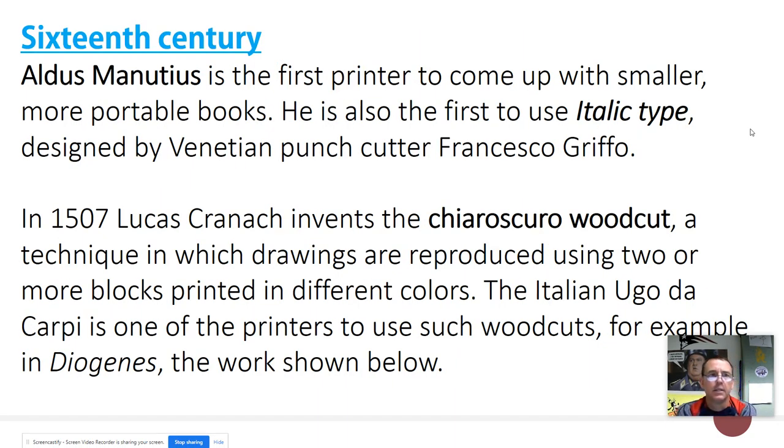Okay, 16th century, Aldus Manutius is the first printer to come up with smaller, more portable books. He's also the first guy to use italic type. Again, just keep that in mind, because he was able to use italic type and make things a little smaller. So more and more information per page makes things much smaller, meaning fewer pages per book.